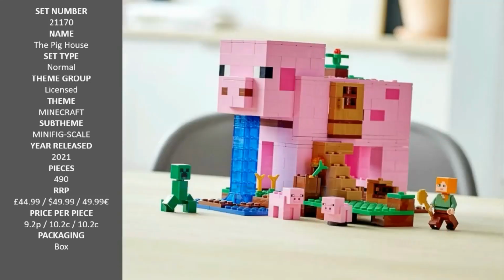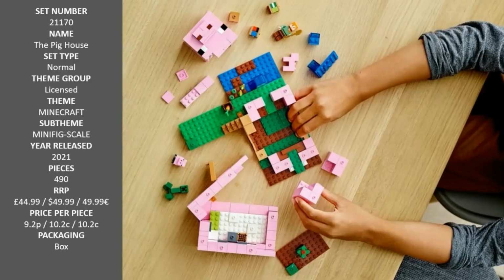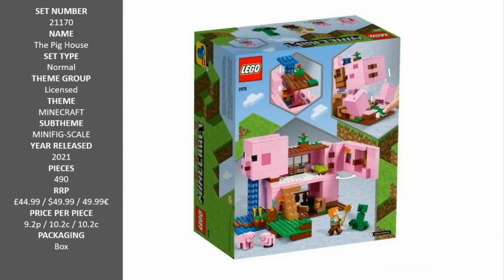Measuring over 5.5 inches, 14 centimeters, high, 8 inches, 20 centimeters, wide and 7.5 inches, 19 centimeters, deep. The set encourages hands-on creativity and looks amazing on display in any Minecraft fan's room.